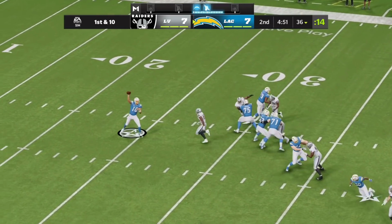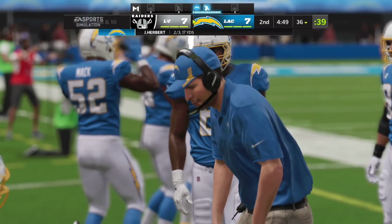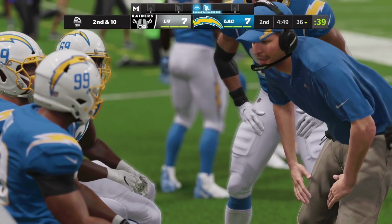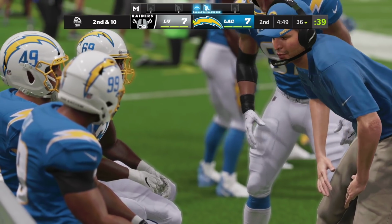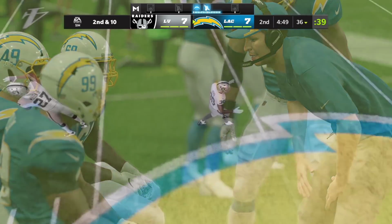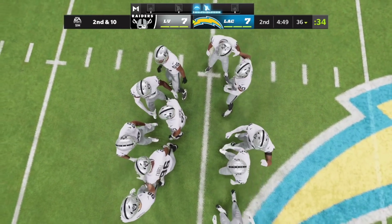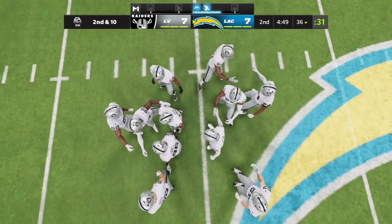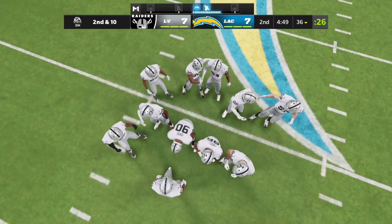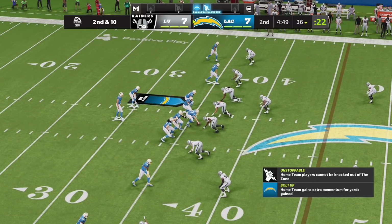Back to throw here, Herbert. And that one drops down, incomplete. Good coverage there, forced the ball free, and it's 2nd down. Well, I think that was good strategy there, trying to go right back to him after the last completion. But this time, the defense was all over him, and they got there to break that one up. An incomplete pass on 1st down. That leads to a 2nd and 10.